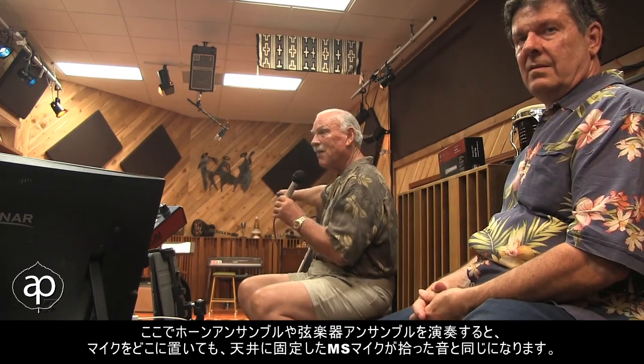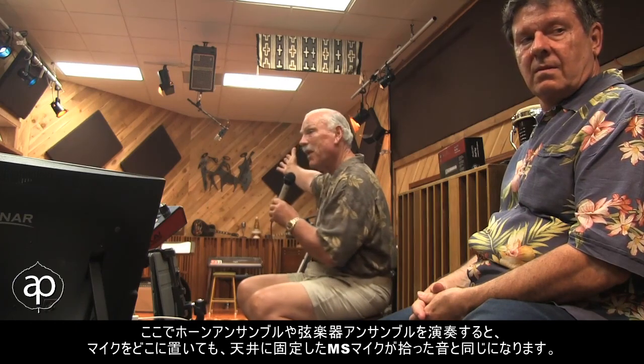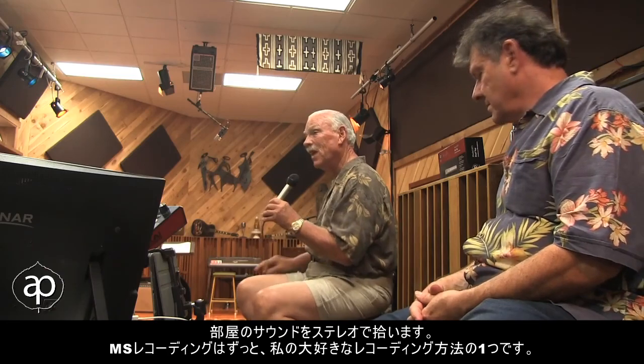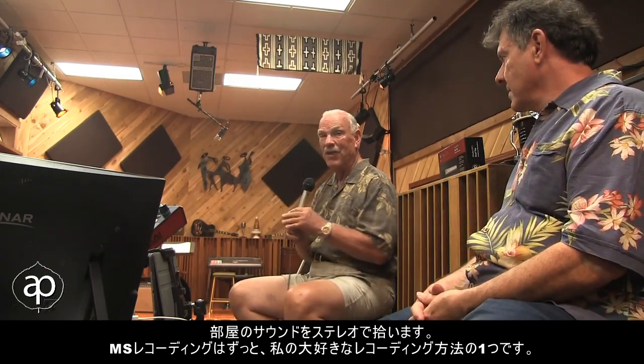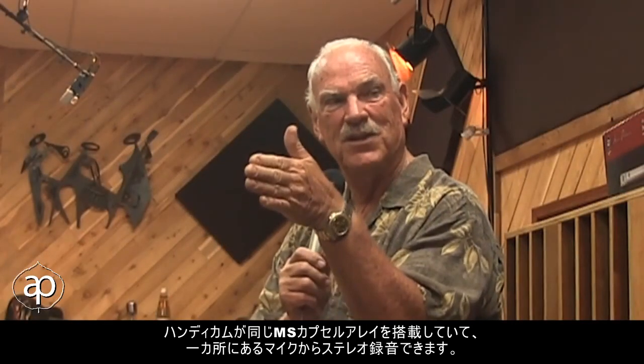When we do a horn ensemble or a string ensemble, we'll mic up the instruments, but we'll always have an MS mic over the top of it, getting the room sound in stereo. I love MS recording. It's been one of my favorite ways of recording for years. Handycams will have an MS little capsule array. That's how they get the stereo from a single position.